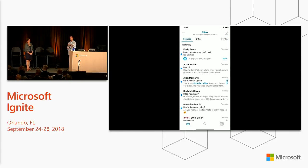And you'll see in the calendar, we provide context. Again, it's all about that at a glance, on the go. And then, of course, simplicity. You can't have a great mobile-first experience without simplicity.